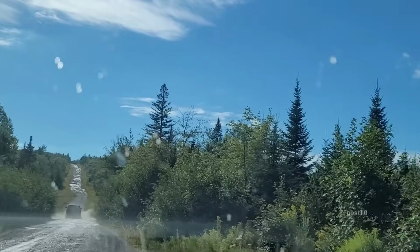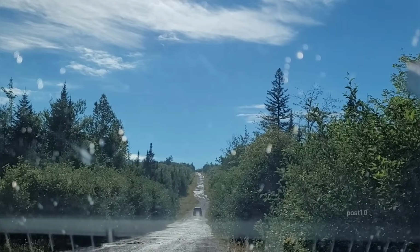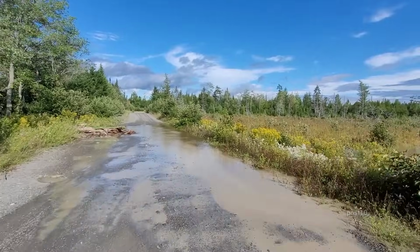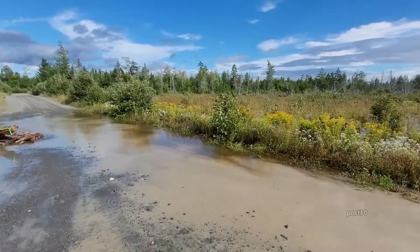Let's pull over right here. See what's going on. Take a look at all that groundwater up on the hill trickling out. Yep, the beavers have done it again. It hasn't even been 24 hours since we were here.